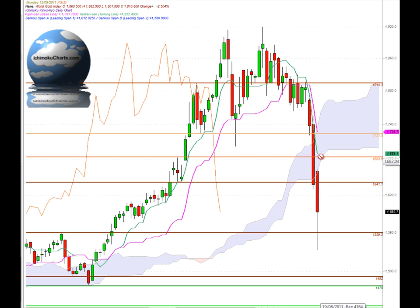And quite often when we see the market bounce when they have very strong downside momentum, the first place where they find resistance is at the Tenkan-sen, and that's trading at 1689 at the moment. And that coincides roughly with this area of potential support around 1683 and roughly with the bottom of the cloud.